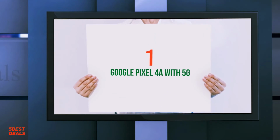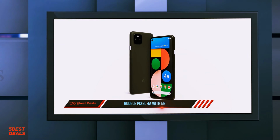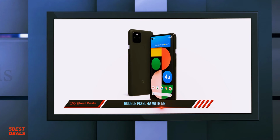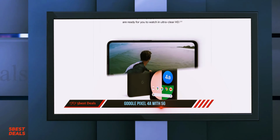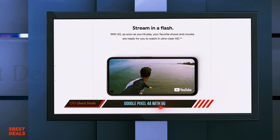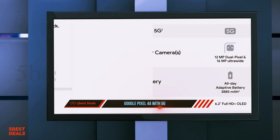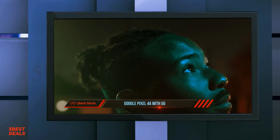And number 1. Google Pixel 4 with 5G. Our very own Oliver Craig reviewed the Pixel 4 5G and was impressed with it in many ways. In fact, he called it one of the best mid-range phones to date. He thinks that the handset takes the best of the Pixel 5 and combines it with the value offered by the Pixel 4a, making it a perfect balance between premium and budget.